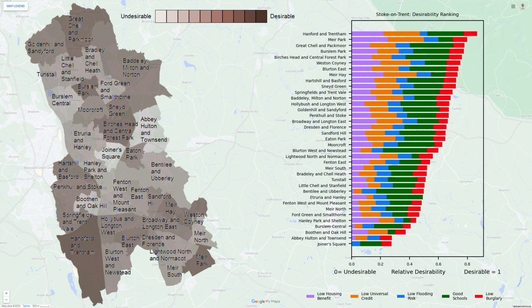The main point of interest for location desirability within Stoke is that the picture is mixed. There are desirable and undesirable areas next to each other, which means that property investors will need to be careful about which areas they invest in.